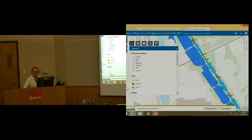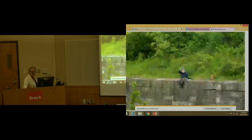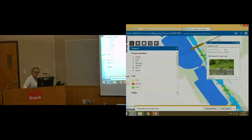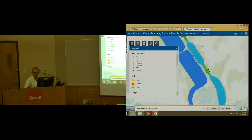Another thing that was really interesting about this project and about hiking is talking to people and seeing how the canal is used in different ways. A lot of fishing happens here, and a lot of hiking as well. There's actually part of the Bruce Trail that goes right along the third canal, and you can hike it very easily. Sometimes you can't. I was in many places where I probably shouldn't have been.